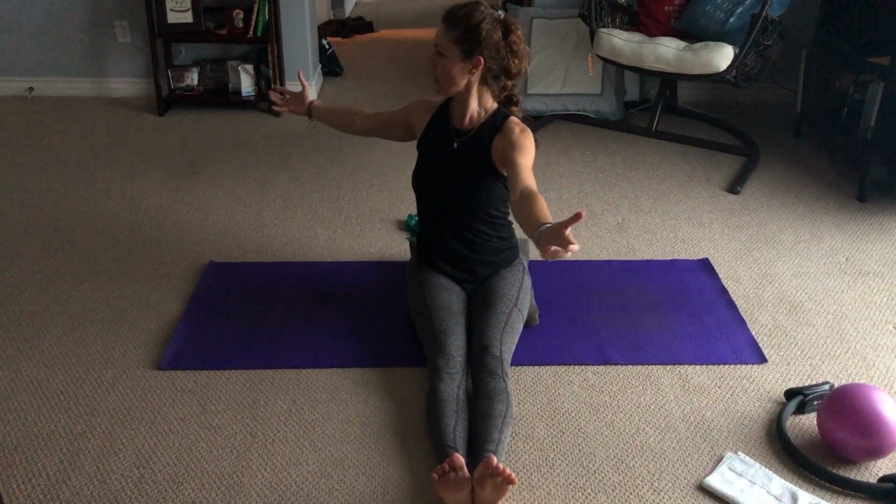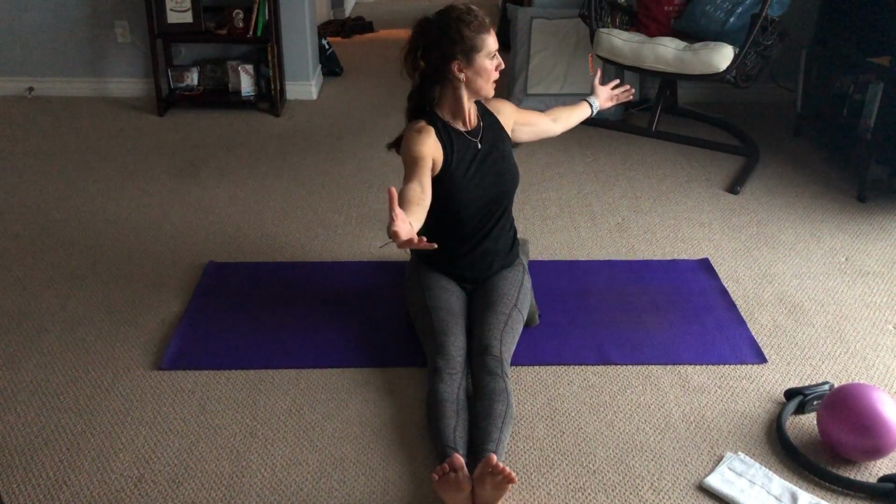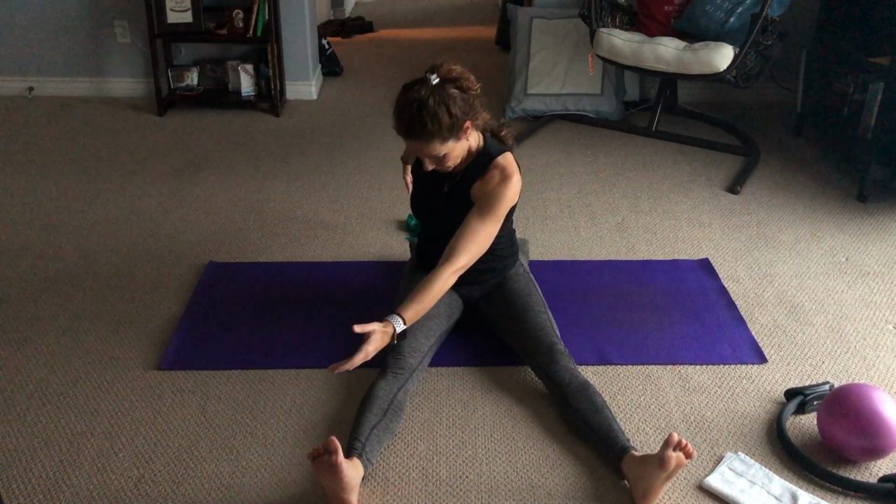Last time each side. And now you're gonna open your legs out, just hip bone distance apart. We're gonna twist the spine around to the right. You're gonna nod your head, reach.